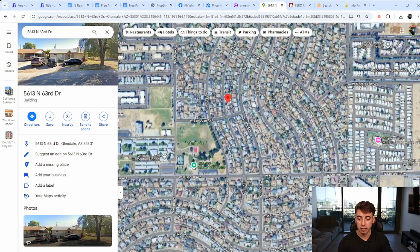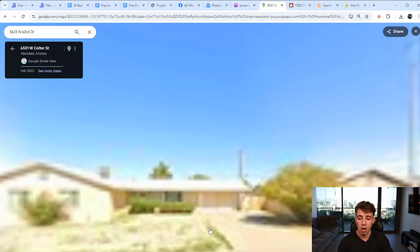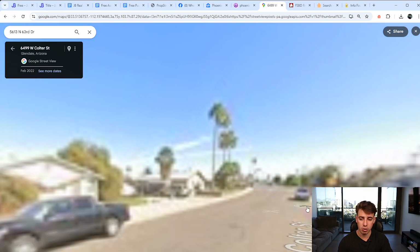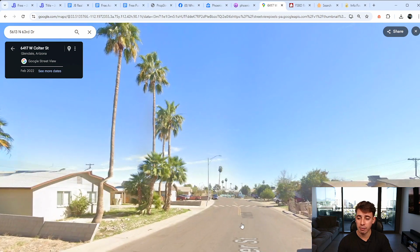So you can do all the driving for dollars that you want. You can do it in any city across the country. All you got to do is drop down and then start walking the streets looking for distressed properties. You don't need any platform for this.